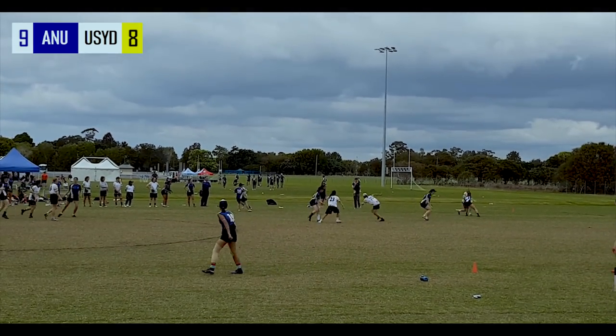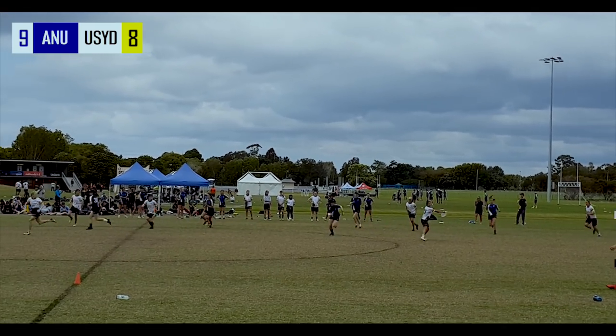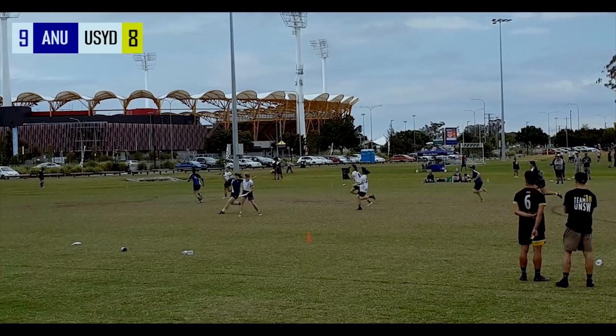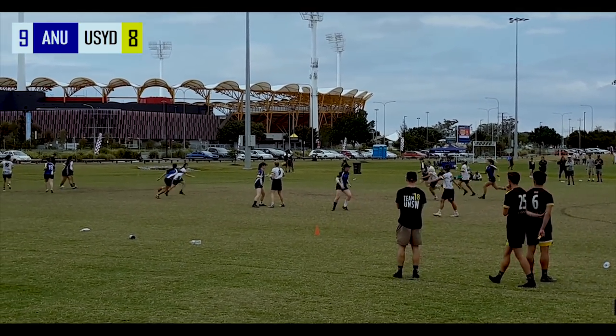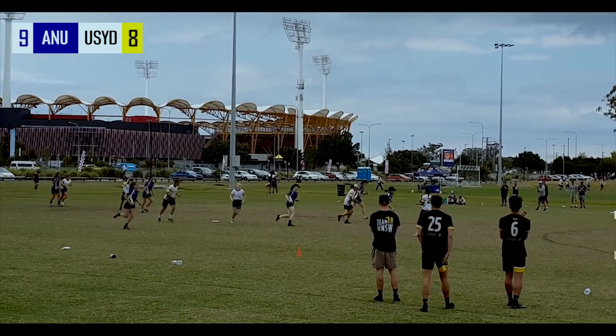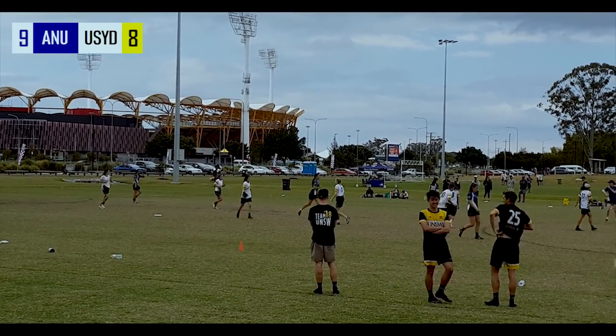So, number 8 looking beautifully moved the mark there. In open space with a lovely upwind huck. Safe hands for that receiver there. So on the mark. Cheeky reset, but a hand block on that. Good work from ANU on the mark.